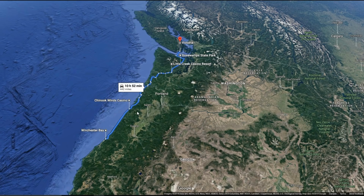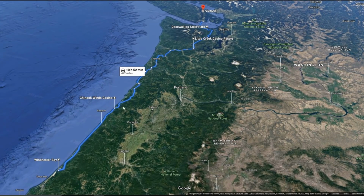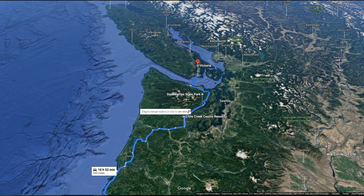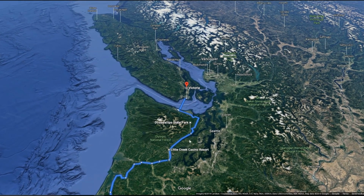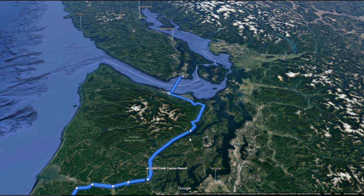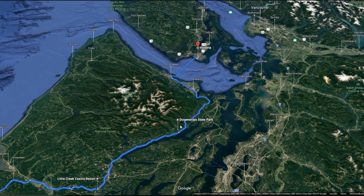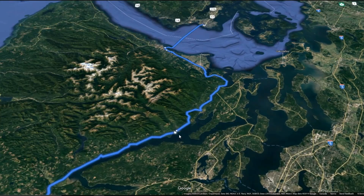We stayed at the Chinook Winds Casino in Lincoln City, a couple days there in the parking lot, and then we moved up another fairly long day, about 4 or 5 hours, and landed at this Little Creek Casino Resort. Did a free overnight there, and then on a Sunday we moved in and we camped at Dosewallips State Park right on the Hood Canal in Washington State.